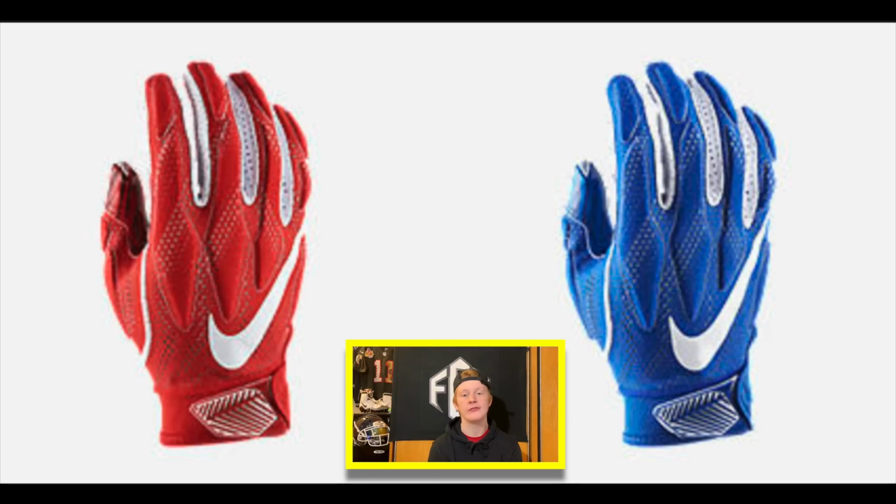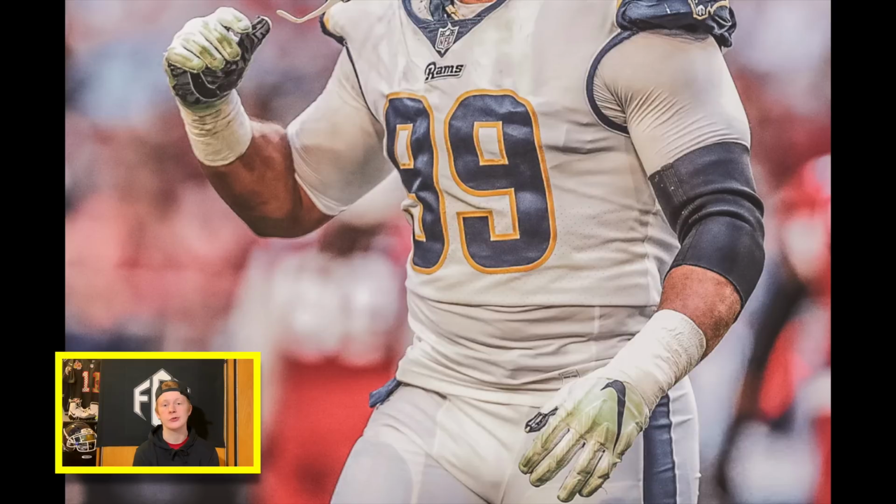Now moving on to my favorite part of the video, and that's the gloves. Aaron Donald wears the Nike Superbad 4.5, which is Nike's latest padded receiver glove. The 5.0s are set to release April 1st. I'm not sure when you guys are seeing this video, but I will be reviewing the 5.0 on my Instagram at football.equipment, so definitely check that out.